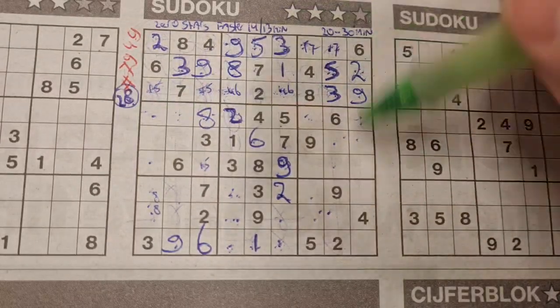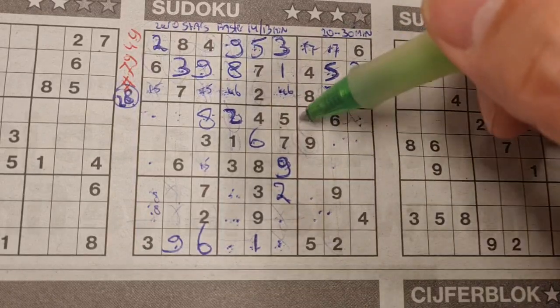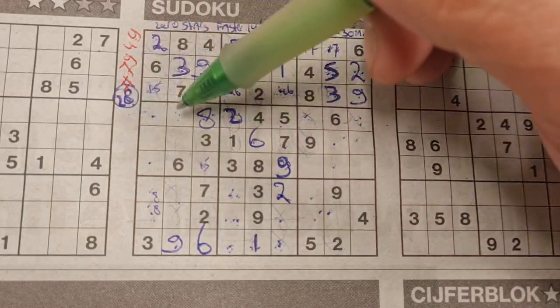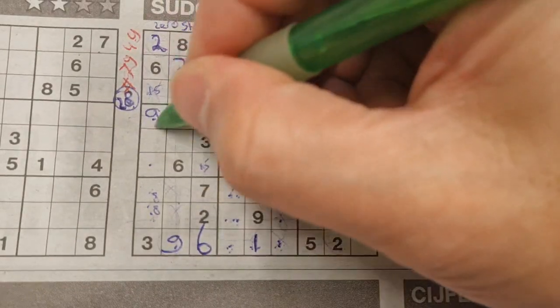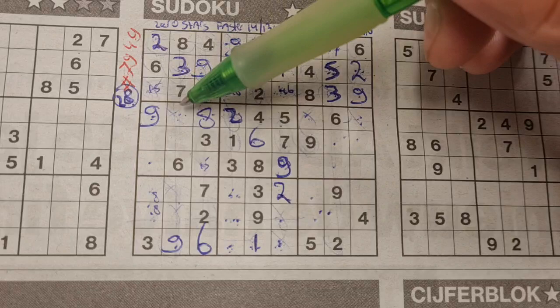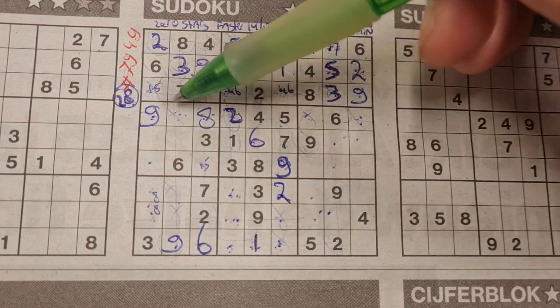One of the missing numbers is 9. We have a 9 in this big square, so no 9 in these two boxes. So the 9 in this row could be here or there. Here or there, we have a 9 in the second column. No 9 there. 9 should be there. So the 1, 3, and the 7.